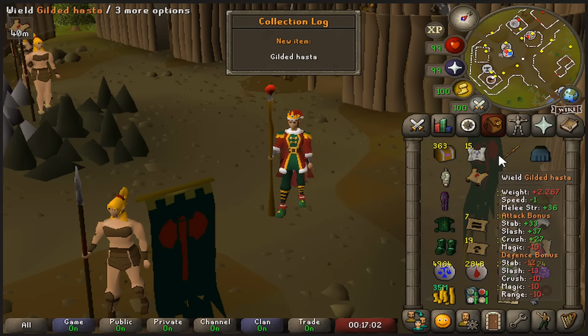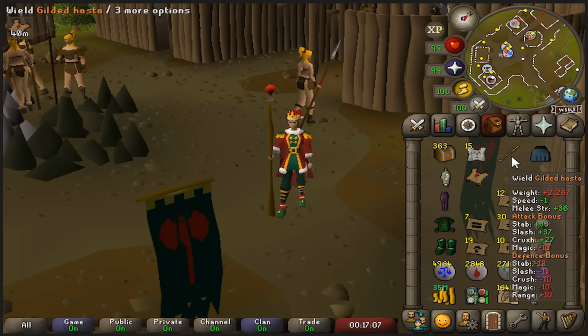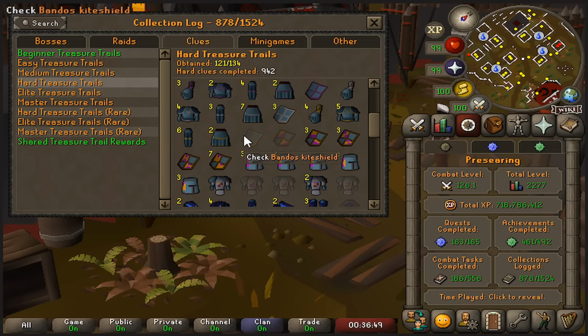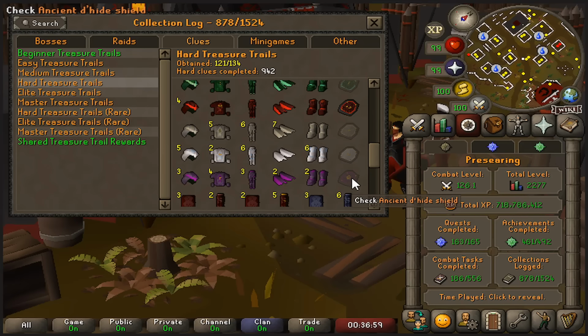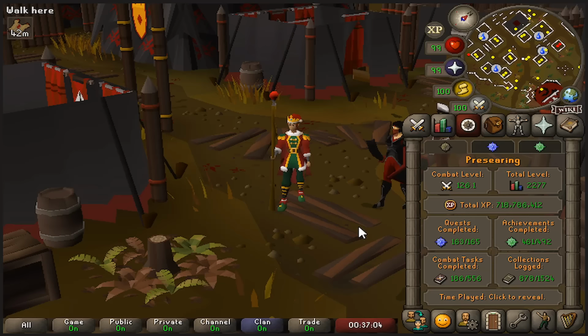Long-awaited unique number 37 is another Gilded Hasta. Let's go, 2 Gilded in one opening, crazy stuff. I took a look at the hard clue collection log, and there is only like 5 items of regular rarity that I still need here. There's the Rune Plate Body T, the Bando's Kite Shield and a Rune Shield H1, and a blue D'hide Body G with a white Cavalier, and that's it. Every single other remaining item here is rare, those D'hide Shields and Heraldic Plate Bodies. That's how I imagine all of those high-level collection loggers feel just with everything in the game.